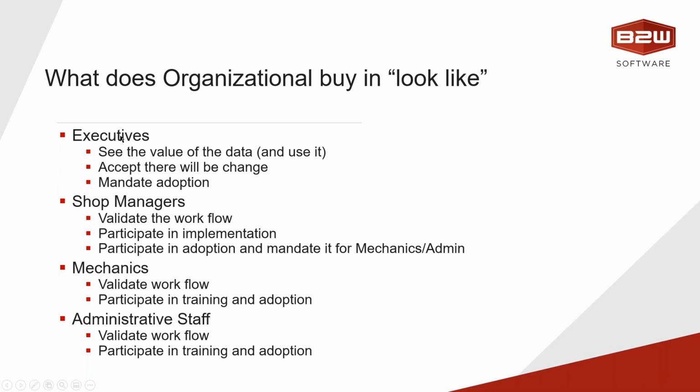They have to really mandate the adoption of that tool. And so if you have some middle people on board, but not all, and the executives aren't behind the ones who want this change, there's a much greater likelihood that the system is not going to be successful. So executives need to see the value of it and use it and know that there's going to be some level of organizational disruption, and then they have to be behind their teams to mandate the change in the company. Shop managers, sometimes we experience the reverse. The executives know that the company has to grow and change and modernize. And so they go on a very extensive search, but the folks that actually have to do the work are not on board.